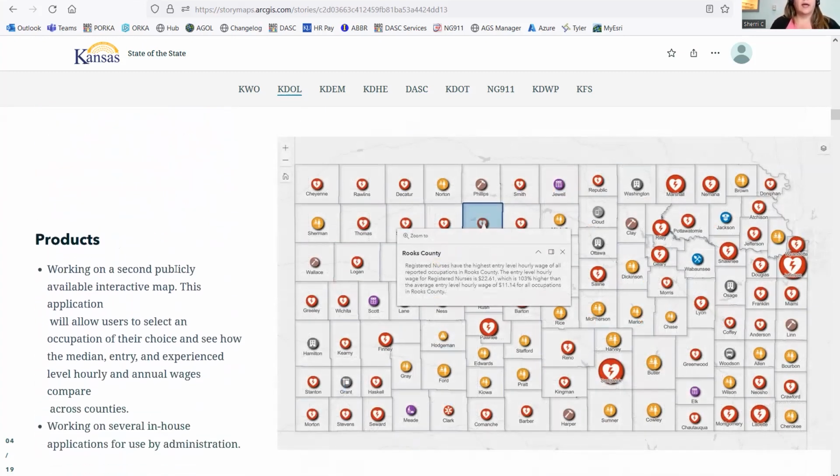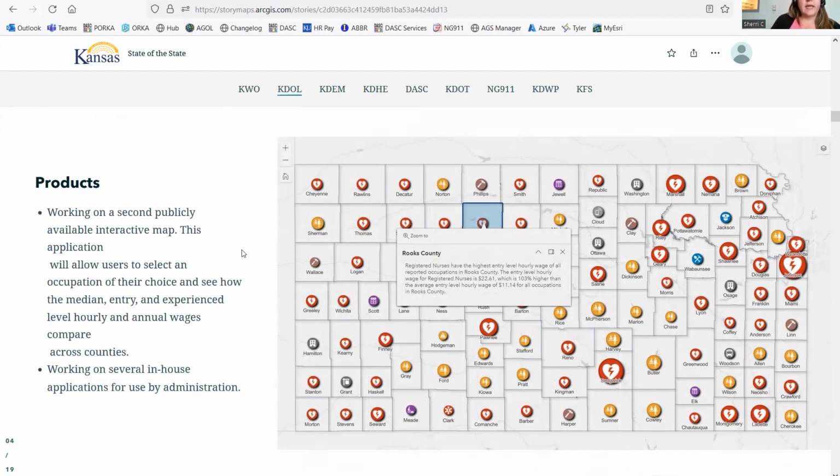We are also working on a second publicly available interactive map that I'm real excited about. There's a few hiccups right now and we're trying to figure some stuff out, but hopefully sometime this summer it will be published, and that will allow people to see what the highest paying occupations are in every county and how those wages compare across the state. So you can see, if you're a registered nurse at an entry level, how does that pay in Rooks County compared to Phillips County next door or something like that.